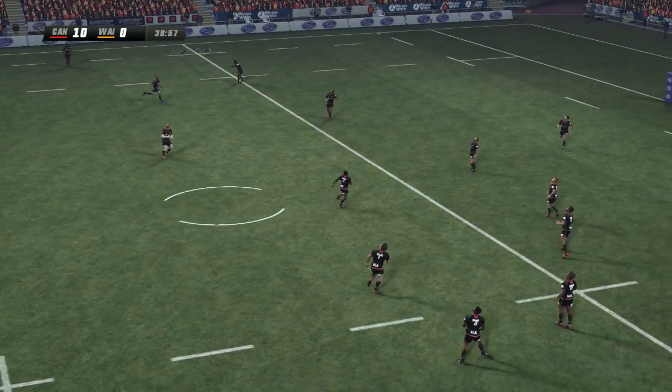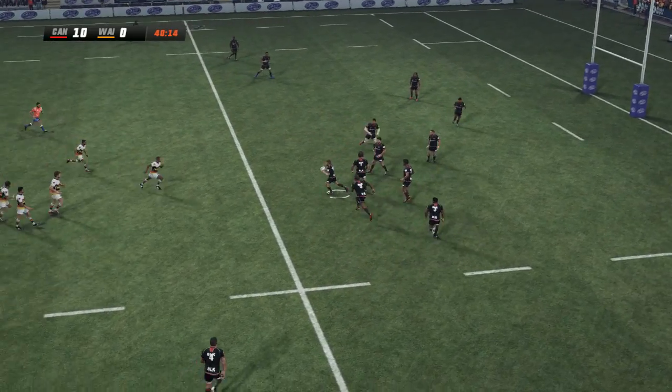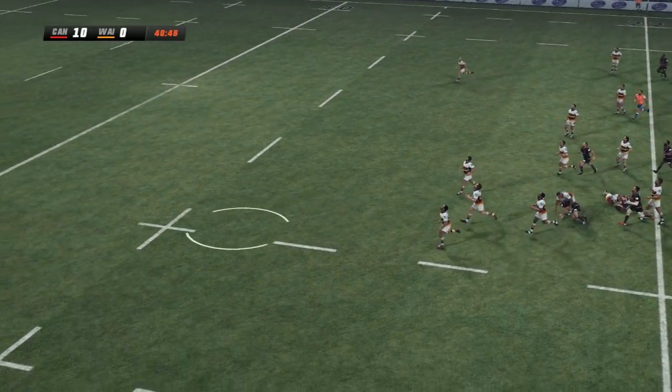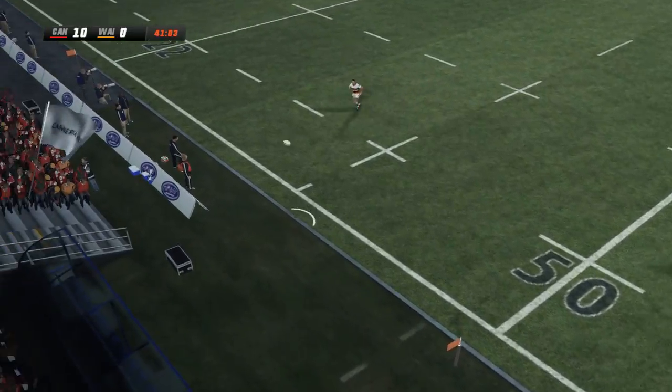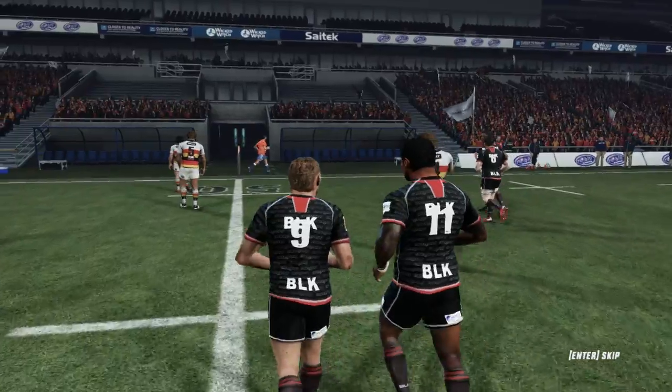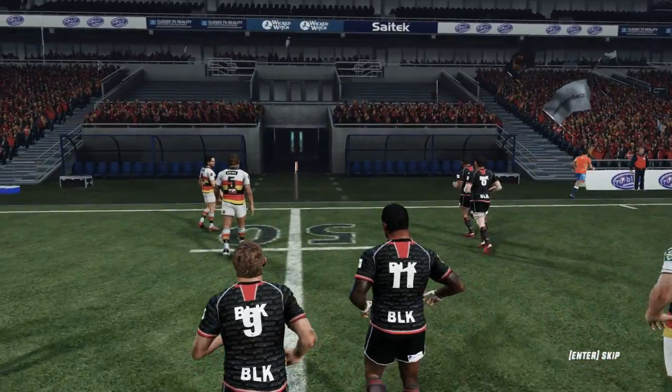Moanga restarts. The kickoff snapped up. Strong running this. 10-0 at the break here. People are still filtering in and we're sitting around about half capacity. Pretty good match so far.